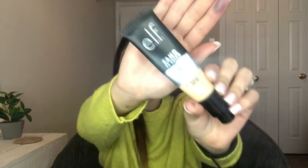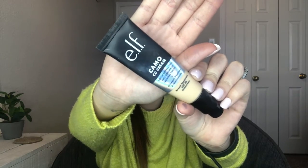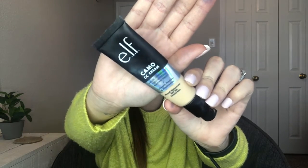9S from Morphe. The e.l.f. Camo CC Cream that everyone has been raving about. I've seen so many people talk about this and I had to go pick it up. So this is what the product looks like. And of course you guys can see the similarities between this and the IT Cosmetics CC Cream. But I had to try this for myself.